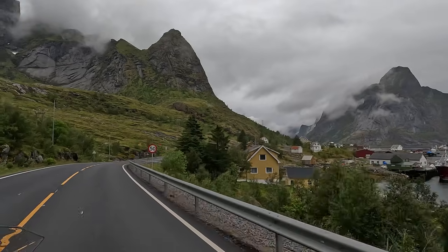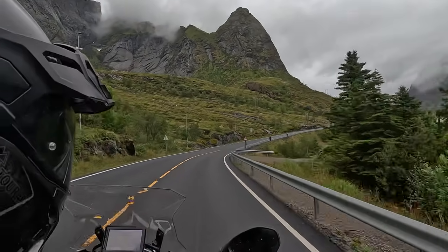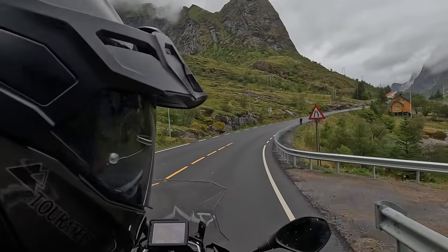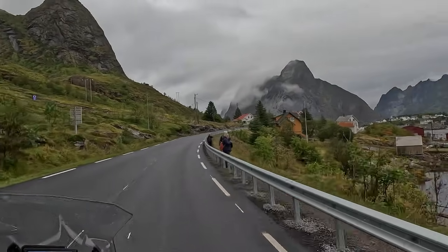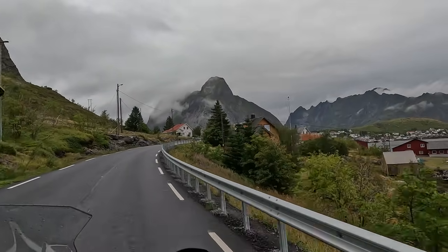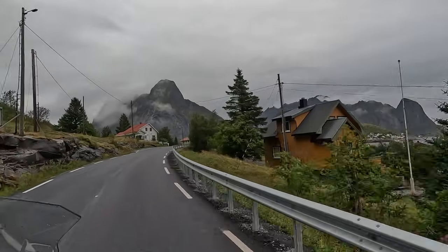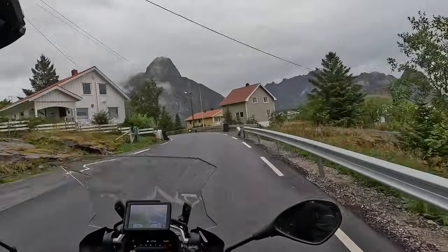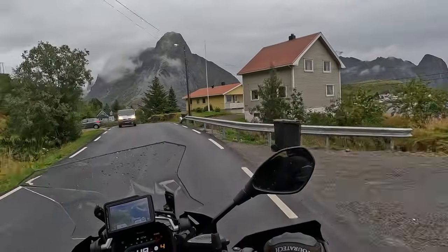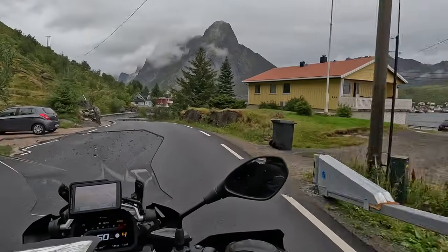It seems like every little bit of dock or inlet to the sea has got a fishing port on it. Must be really important to them for the winter to get a good stock of the fish. That's a good point. I can't imagine how cold it gets here. Yeah. I mean, it's not exactly warm today. It's supposedly summer.